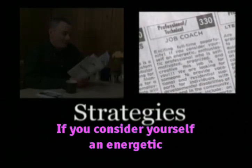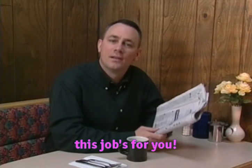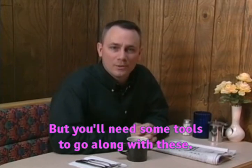If you consider yourself an energetic, enthusiastic professional who's self-motivated, organized, and creative, this job's for you. You're starting this job with some great qualities, but you'll need some tools to go along with these.